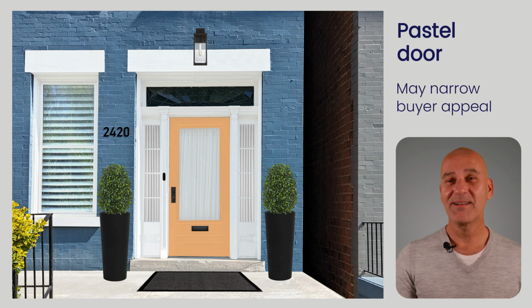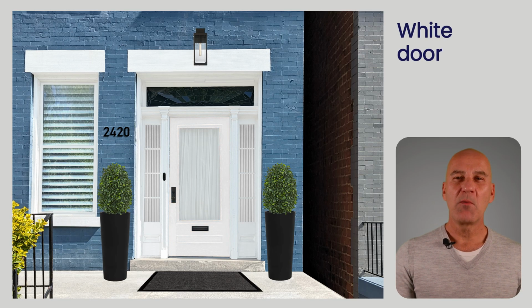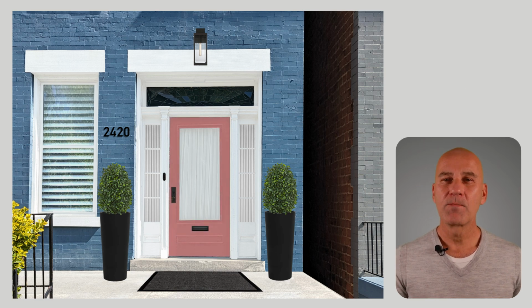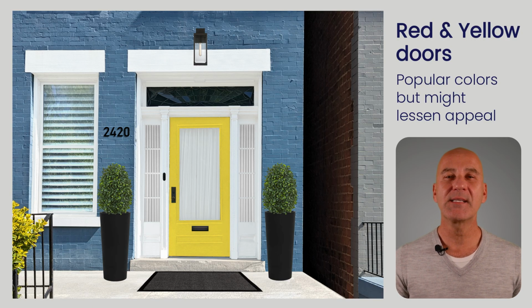All right. How about pastels? Ooh, pastels are fun. They're popular all around Richmond, but it's probably not the best color to appeal to the widest pool of buyers when it comes time to sell. White is great for smaller entrances, especially when it matches the trim as well. It gives an open illusion, but white isn't the best option for this entry. Other popular primary colors like red and yellow stand out, but studies show it may negatively impact the appeal of the property. But honestly, we're really splitting hairs here.